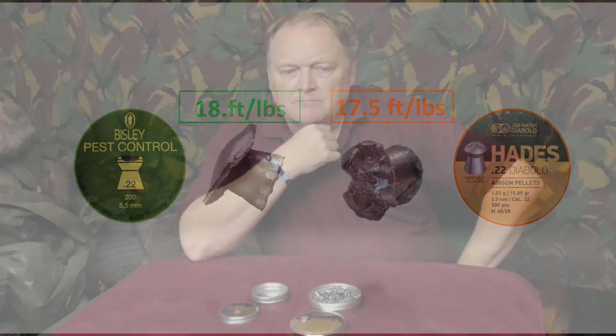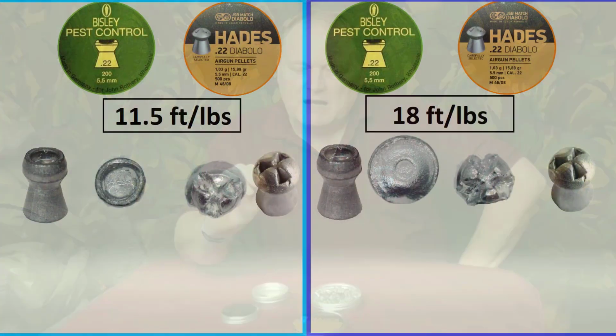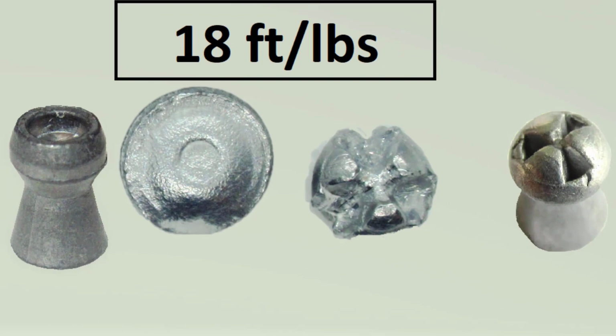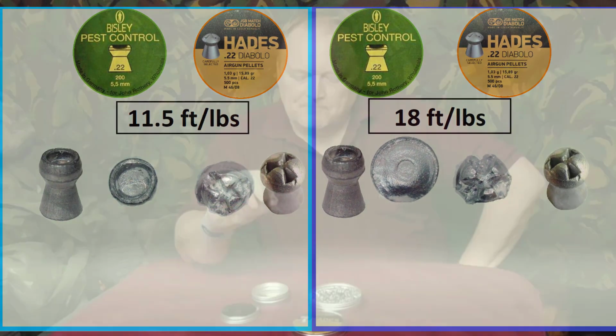In fact, on the Bisley Pest Controls, their head did flare out wider than the skirt, so that did its job there on sub 12 foot pounds. Once you start going into FAC territory, they really do well. On these ones at 18 foot pounds, the head of it flattened right out, and you could actually see the bulge where it was going past the skirt line. So these do really well still.